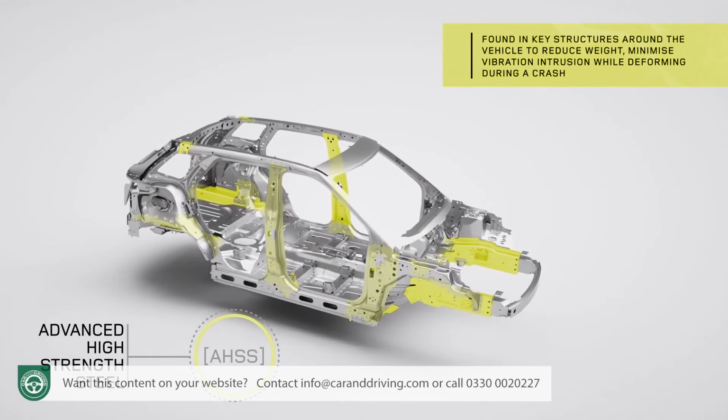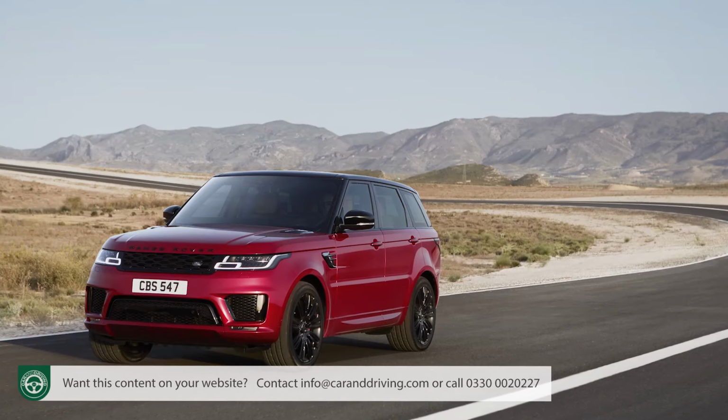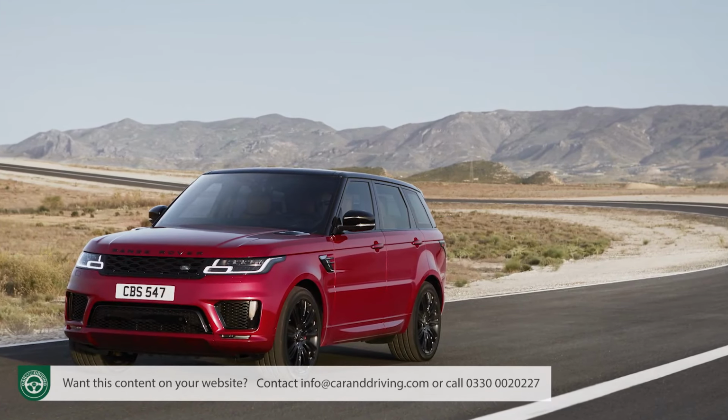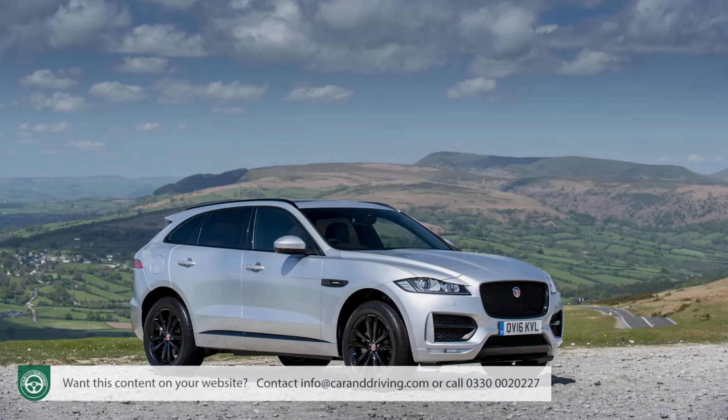The aluminium underpinnings that undergird larger Range Rovers were deemed too expensive for this one, which is difficult to understand given that the Jaguar Land Rover conglomerate does offer an aluminium chassis in another of its more compact SUVs, the Jaguar F-Pace, and that doesn't cost an awful lot more.